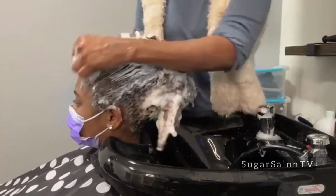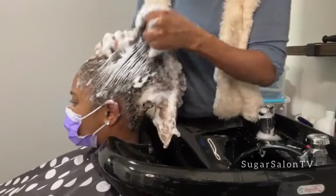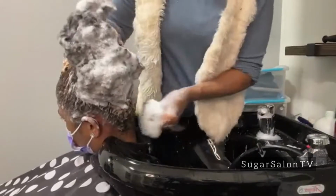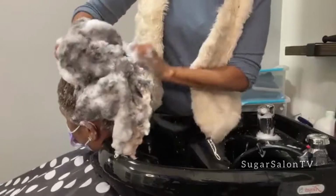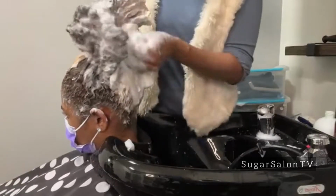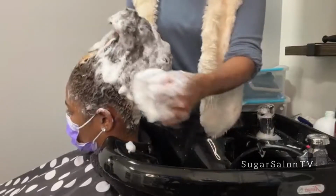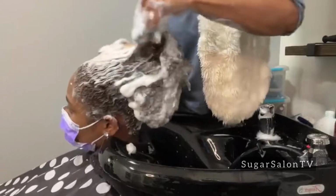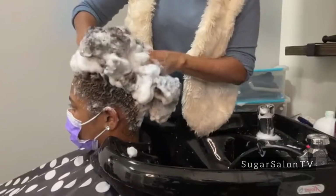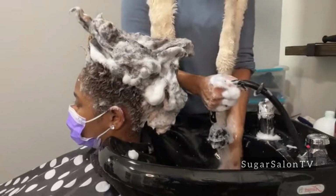So continuing to scrub her scalp, just trying to pretty much guarantee that I get all that flakiness out. Because she did have a lot of flakes, so I want to make sure I get that out. I asked her, does she have problems with dryness and flakiness a lot? And she said, yeah. So the way to resolve that is what I mentioned before, like tea tree oil, hot oil treatments, steam hydration. I offer all of that at my salon, right here where you see me working in Suwanee.